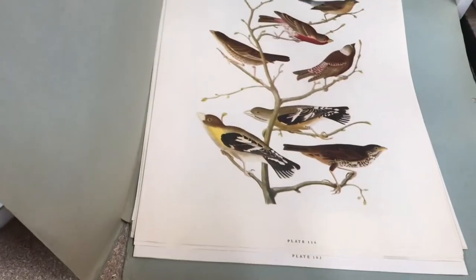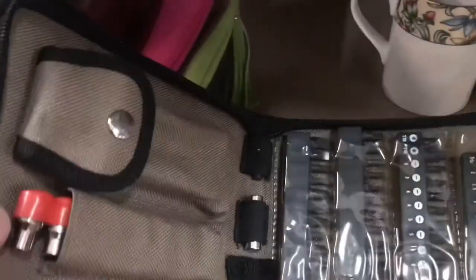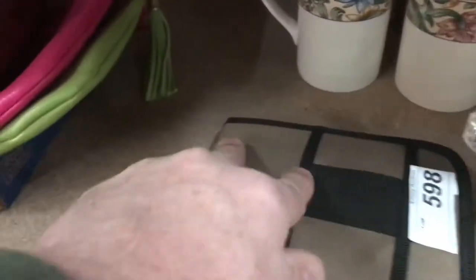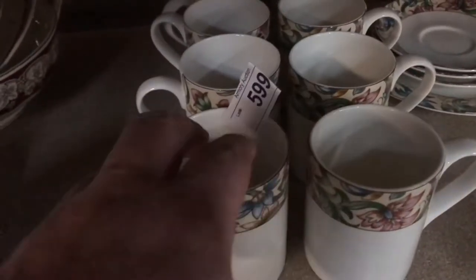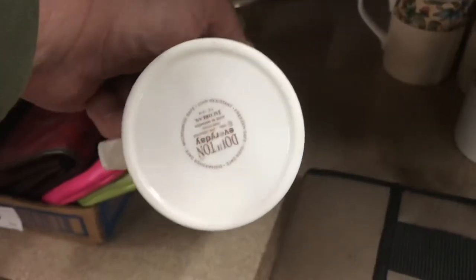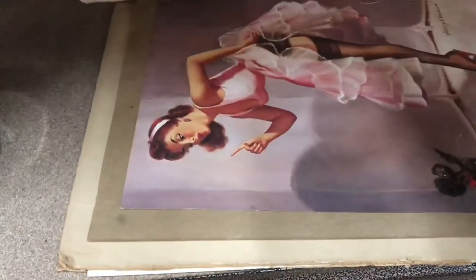Audubon bird prints. It's a nice assortment in there. Gamecock purse. Nice little driver set. These are Royal Dalton cups, mugs, and saucers. Early American pattern glass pitcher. Some nice fashion prints. That's a different type of fashion.